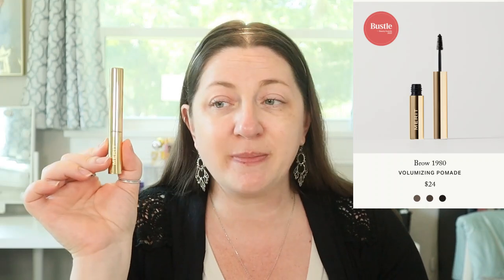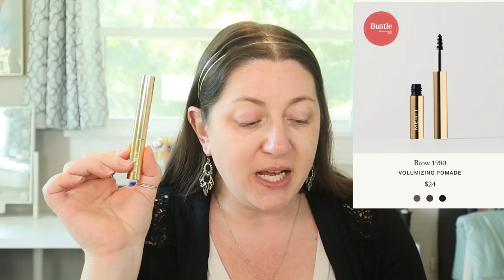Now, the one thing that I wish Merit would really work on maybe next is some type of pencil. So they do have what's called the 1980 Brow Pomade. It's supposed to be a volumizing pomade in their line. This only comes in 3 shades. I've already decluttered this. I just had to pull it out of the pile that I was going to give to my sister because I don't find that it does enough for me.